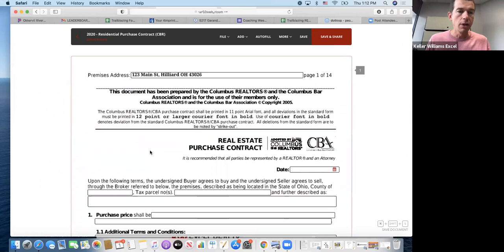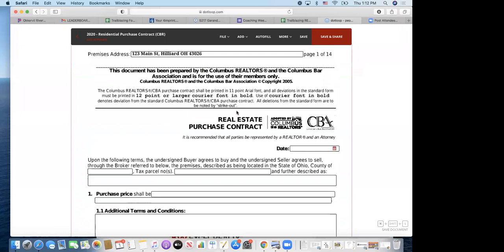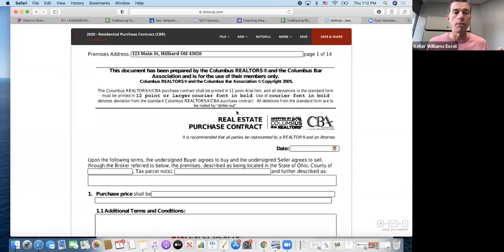Our goal here is to write the cleanest, most complete offer possible, so that when the listing agent receives our offer, they're getting a clean one that they can easily understand and that is legally binding. You don't even have to put the address in right there, because it will autofill from the other page. I'm just doing this so that we see it. We're doing it old school.